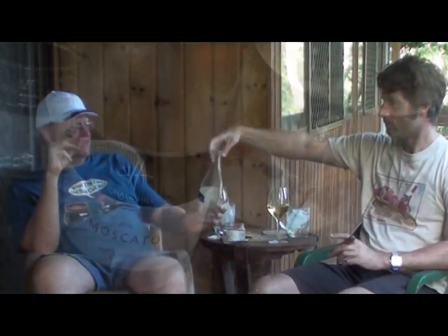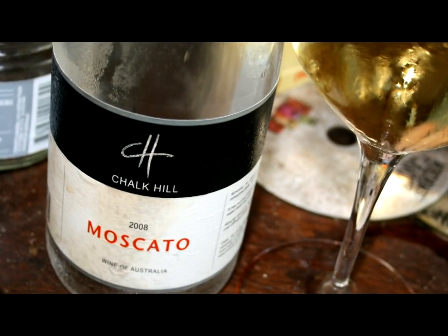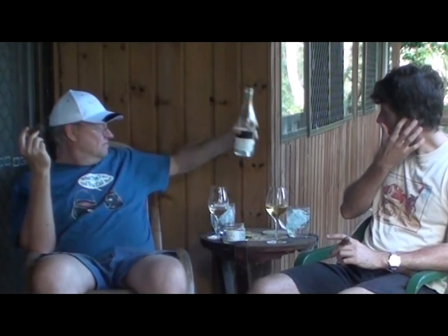Quickly, what are we drinking here, mate? It's a Chalk Hill Moscato. We've got a hot and humid Queensland summer afternoon, so something cold, something fresh. It's actually an 08, which is probably a little bit older than it should be, drinking the 09s, I suppose, but this just happened to be in the fridge.